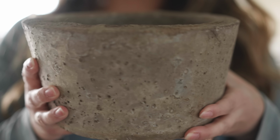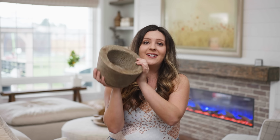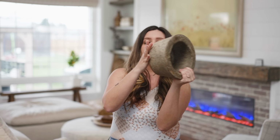I love this. By far my favorite item of this haul. I also have it styled over here. This is almost like our entryway over here. If you guys have watched our other videos, you would know what I'm talking about. But it is so perfect, great to throw your keys in, great to throw a floral in, a candle in. It is so heavy, so beautiful, and it's a found object.